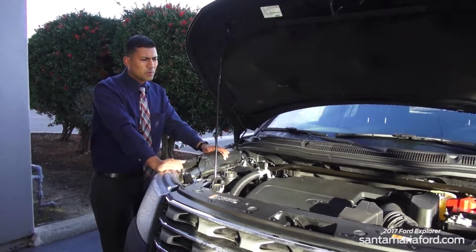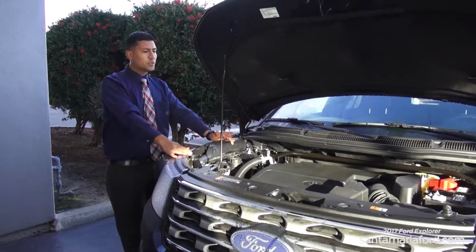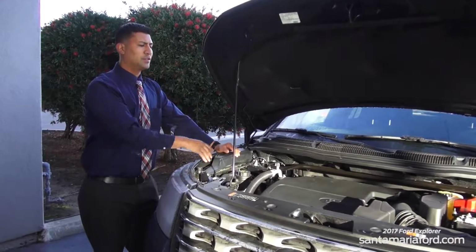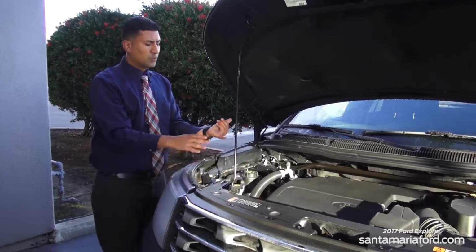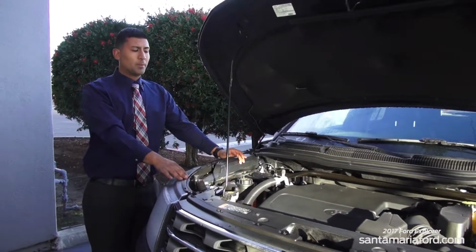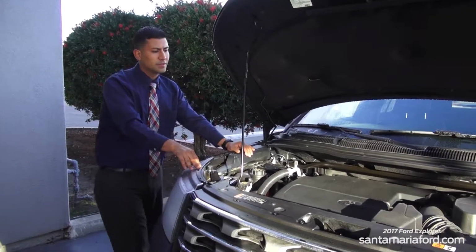On something like this, you would get a 5-year, 60,000-mile powertrain warranty, as well as a roadside assistance warranty. What the powertrain warranty covers is all lubricated parts inside the engine, as well as the transmission. Roadside assistance will cover anything such as fuel delivery and flat tire change, and you get a 3-year, 36,000-mile bumper-to-bumper warranty, which is all electrical, anything straight from factory, things like that.